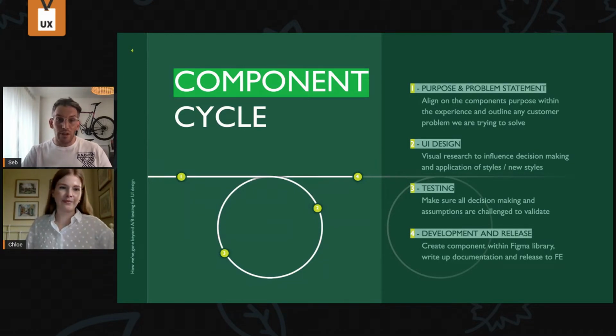So to begin, this is a look at our general component cycle. When we're undertaking work like this, we like to begin with the purpose of the component and the problem statement. As a team, we like to align on the purpose at the beginning and then outline any customer problem we're trying to solve as the problem statement. Stage 2 is the UI design. We normally begin with visual research to influence our decision making, and then we move on to applying styles or creating new styles if we need those. It really depends on the component and what we're trying to do.